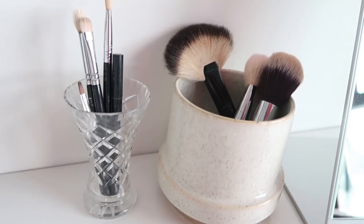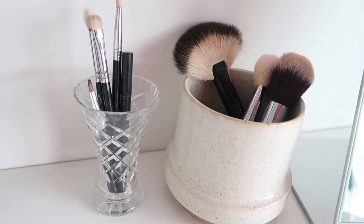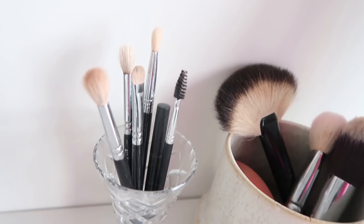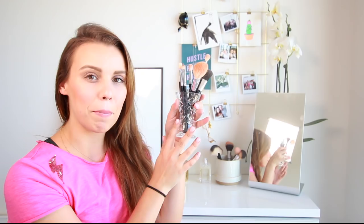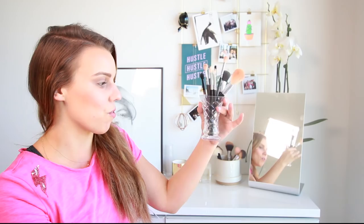This lovely plant pot that I've used for my makeup brushes was actually a gift from one of Pat's sisters for Christmas. This little vase is from, I think, my grandparents' house. It's a vintage vase and it's really, really beautiful. I believe it's actually real crystal. So that's something that's very special to have on the vanity and to make it feel quite glam, even though it's a vase.